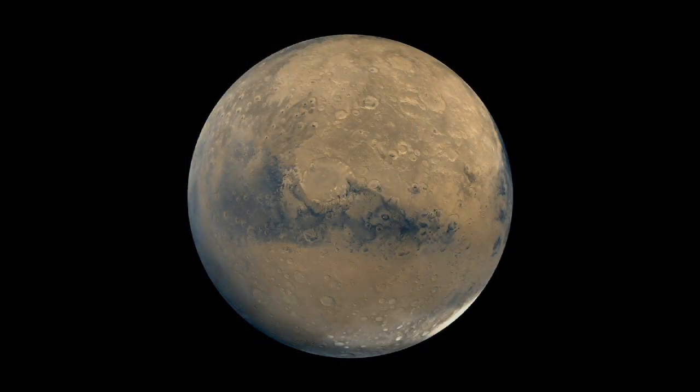This, of course, is Mars. The object of our affections. It's a truly terrible place. If you went there, you would absolutely hate it. The average temperature is about 60 degrees below zero Celsius. It goes down to minus 100 at night.